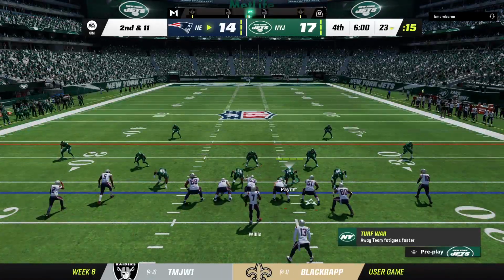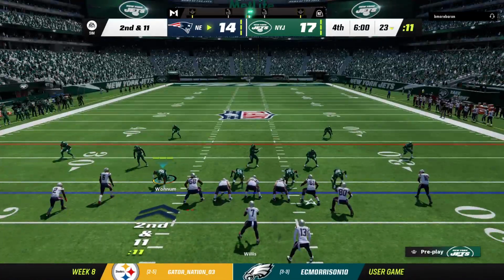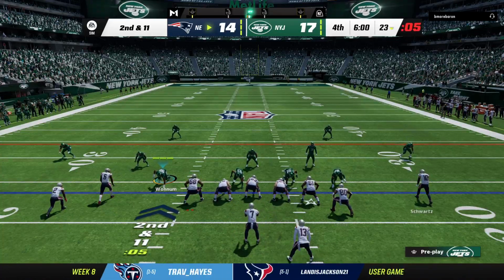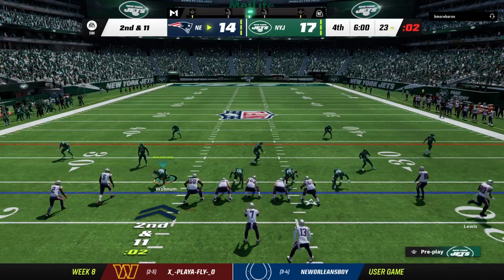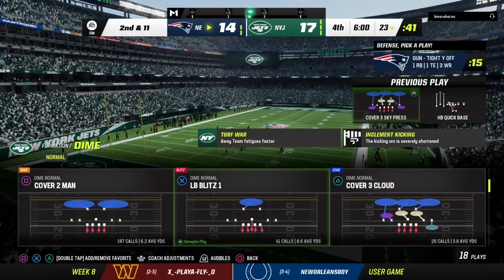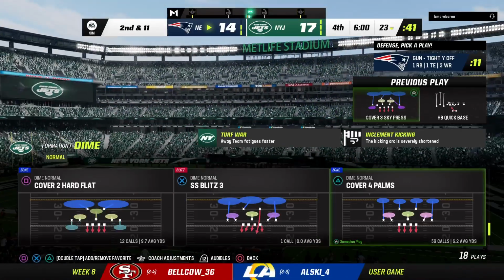Looking at a 2nd and 11 now after the loss. 19, Buffalo 18. They'll send the tight end in motion. Now the Patriots going to use one of their timeouts. It's just their first. They'll be down to 2 remaining as we step aside here in the 4th quarter.